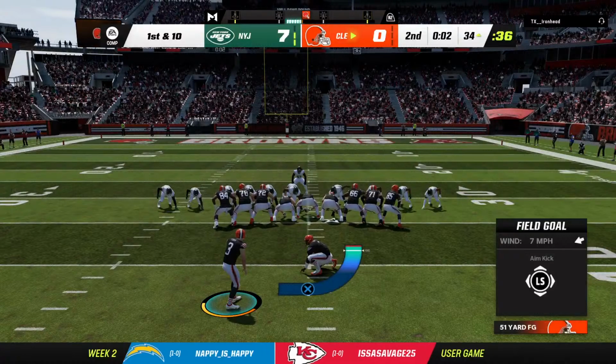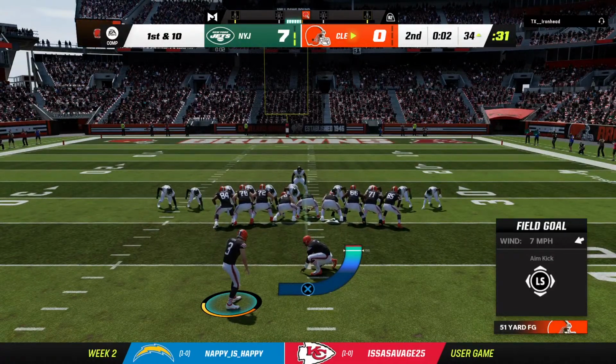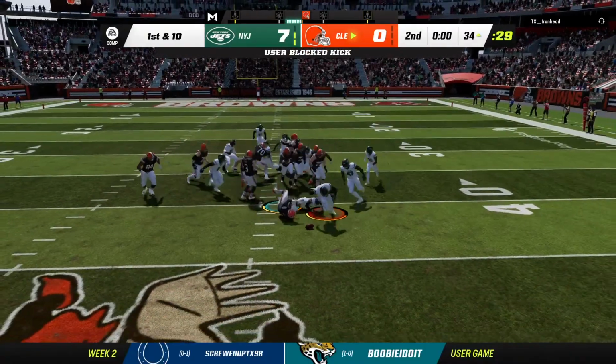So even though it's 1st down, here's the field goal unit on now to try to get 3 before halftime. On the right hash, officially this will be a 51-yard attempt. Oh, they get to the football. It's blocked.